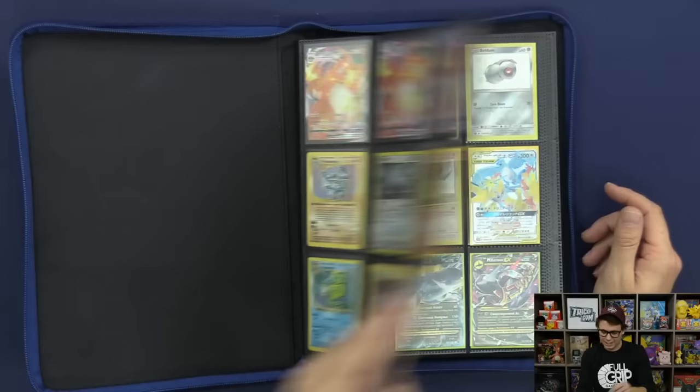We do have some stuff from Champions Path as well. We did open a decent amount of Champions Path just because Champions Path is Champions Path. You gotta open some of it, right? So we do have some Champions Path stuff. Our Mewtwo and Mew Tag Team GXs, ADP, our Raichu and Alola, our Pikarom stuff. God, I love Pikarom. What a cool, cool deck.